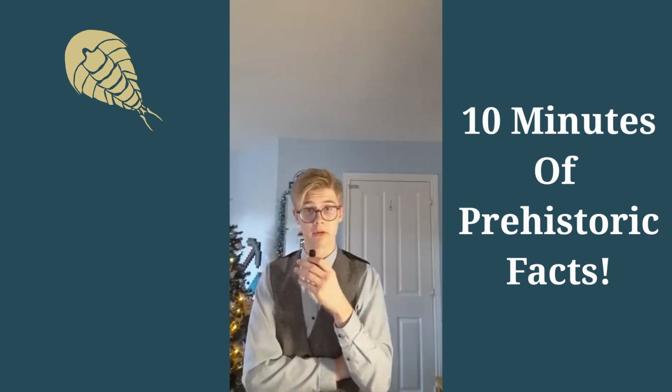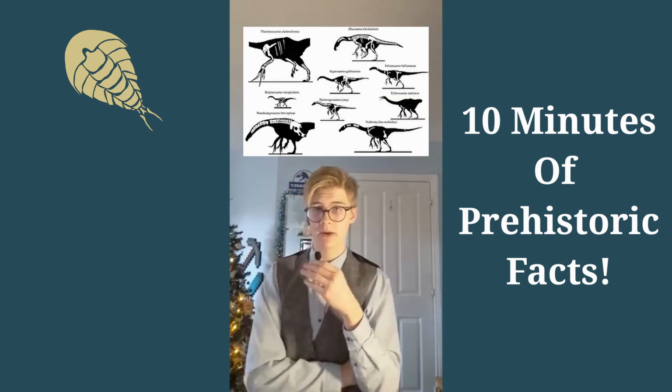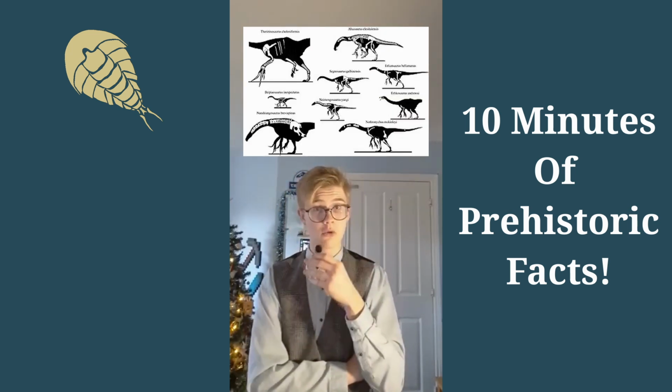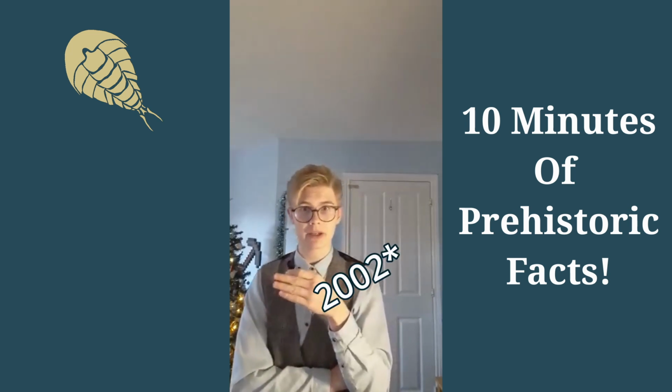Nophronychus graphami belonged to the family of dinosaurs known as the theropods, but more specifically, the family of the Therizinosaurids, which you may have seen from Jurassic World Dominion, or from Walking with Dinosaurs: A Giant Claw, released way back in like 1998 or something. That was a long time ago. That's what I grew up on though.